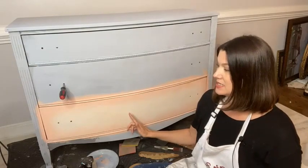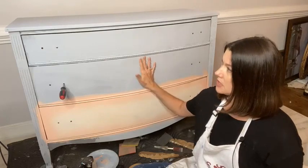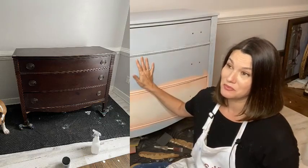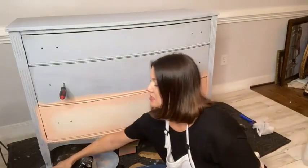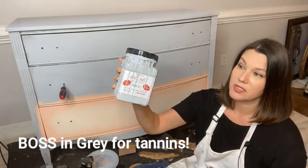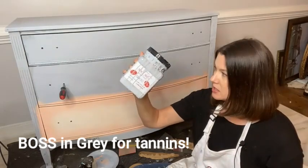So we're gonna paint this today on the front of this beautiful dresser. This dresser is a bleeder, y'all. It was some red wood. I made sure to come in here and do 2 even coats of Dixie Belle's Boss. Boss is your primer for blocking stains, odors, and bleed through. This stuff is the best, y'all. The best.